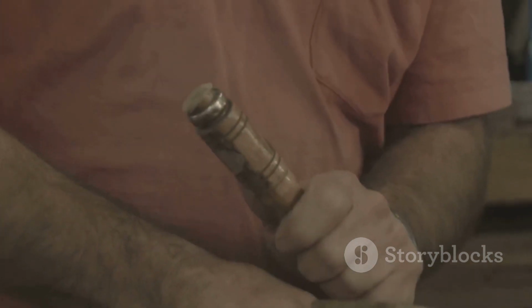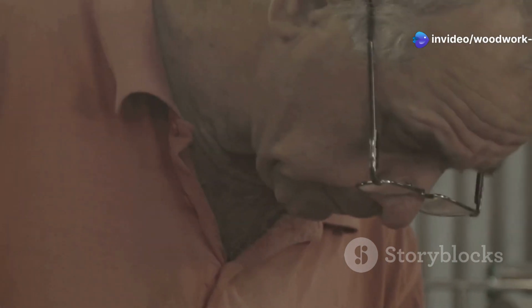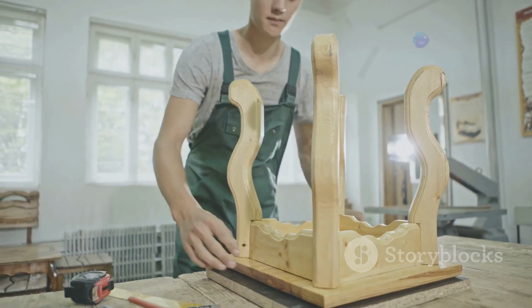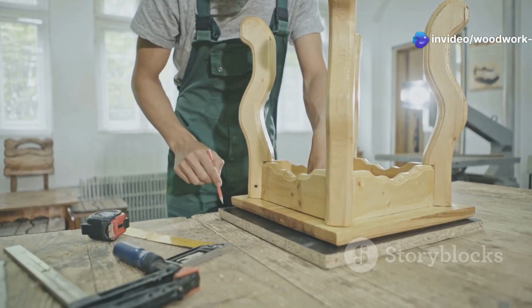The mortise and tenon joint is a more advanced joint that involves cutting a rectangular hole, or mortise, into one piece of wood and shaping the end of another piece, the tenon, to fit snugly into the mortise. This joint requires precision and skill. This joint is known for its strength and durability, and is often used in furniture making. Its ability to withstand heavy loads makes it a favorite among experienced woodworkers.